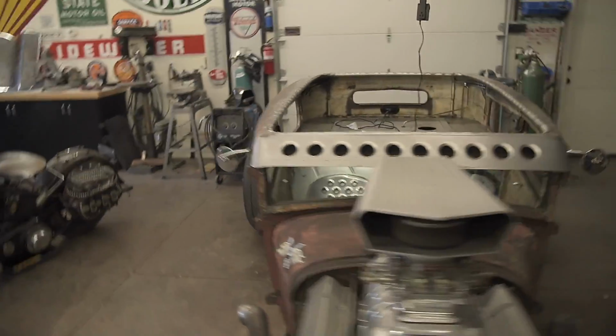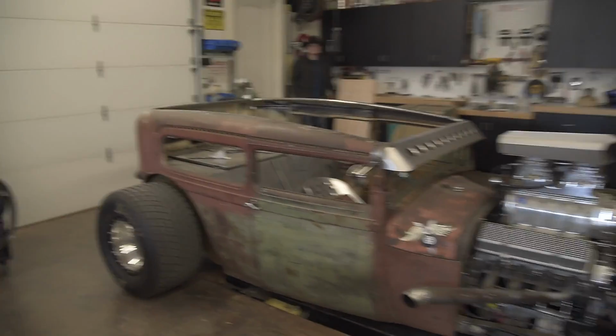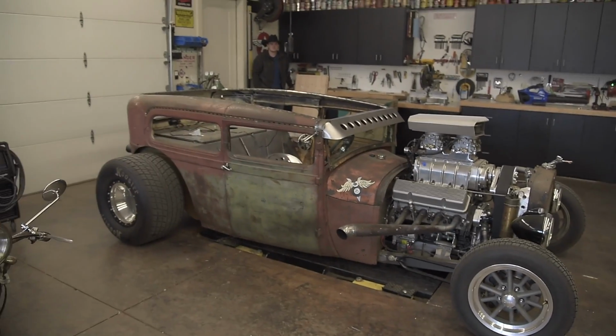Yep, and you actually will see this driving around. None of these cars are garage queens by any means. All of these cars you'll see out on the road here around Boise.